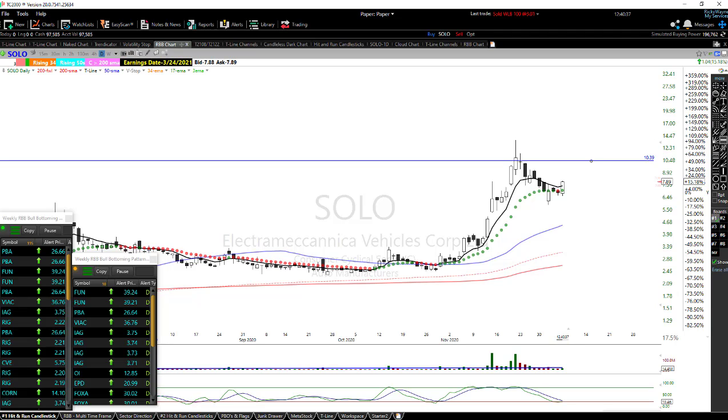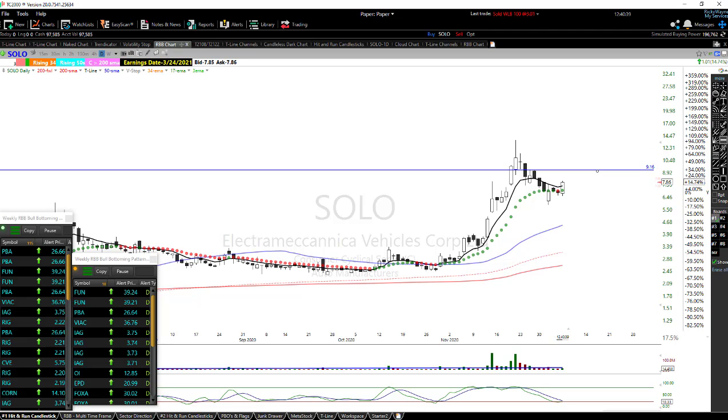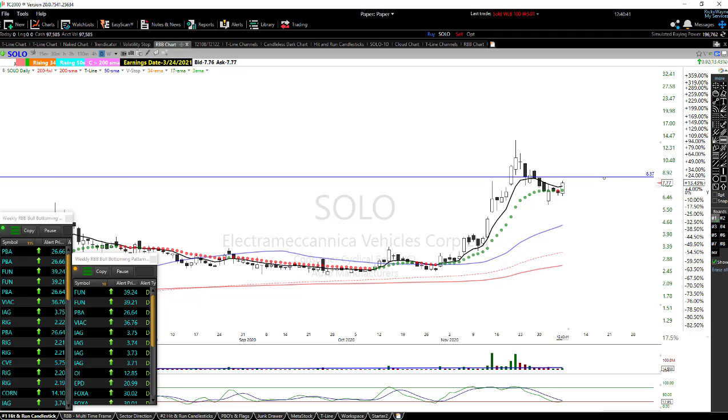So with Solo, we're going to have to make sure a few things are accomplished, like above 8.30. We need to get above 8.30, and that is going to have to be a must. And you've kind of created these little downhill areas that we're going to have to get over.